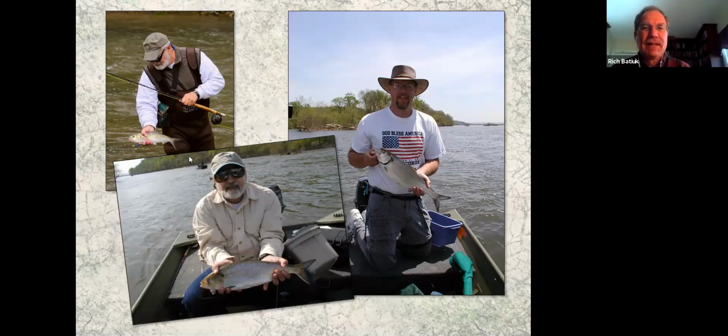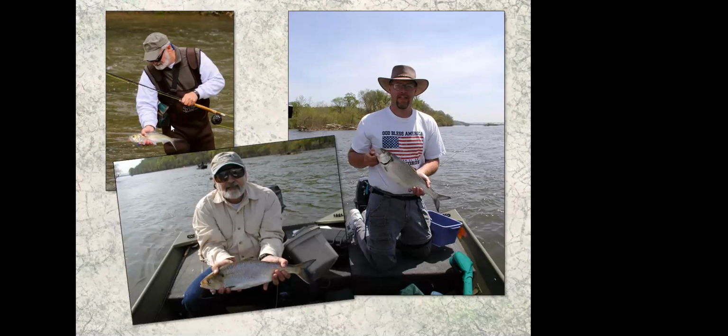So you can see there's a big difference in size. You'll know when you hook one of these boys. They don't tend to jump. Hickories will jump and do all kinds of things. They're the poor man's tarpon. But these guys just are bulldogs and powerful, just like the little shad is.